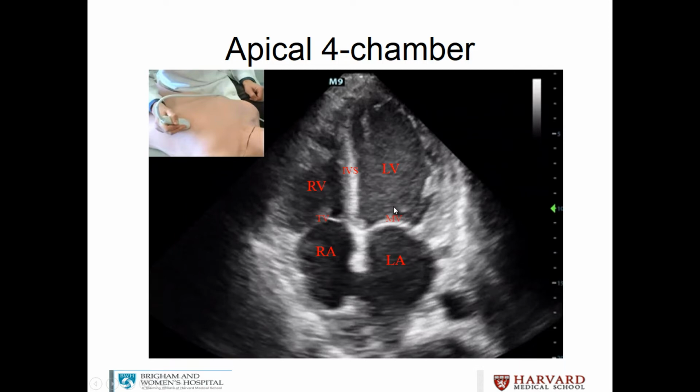Here we have the left ventricle. Here's the mitral valve. Here's the left atrium. And here we have the right atrium, tricuspid valve, right ventricle, interventricular septum. And notice that the apex of the heart here is made up mostly of the left ventricle, which is the case in normal hearts. Now, this is an excellent view to see gross left ventricular function, gross valvular abnormalities such as mitral regurgitation or tricuspid regurgitation.